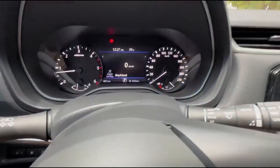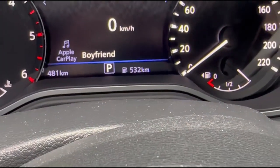Kasi now I'm at 532 kilometers in yung sa tank, which is almost full tank. But sometimes you have to reset just to get the accurate range of the car. But ang lakas ng aircon nito, guys. Sobrang sulit. That's what Nissan is known for. And other cars naman malalakas yung aircon. But for some reason, in Nissan, instantly ang lakas.